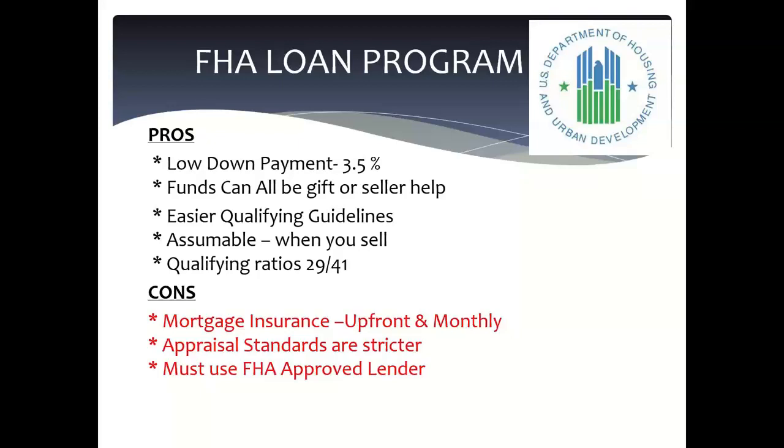So let's talk about the major programs out there. You may have heard of FHA. That is the Federal Housing Administration.